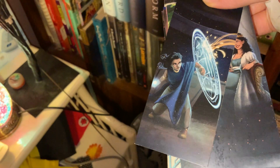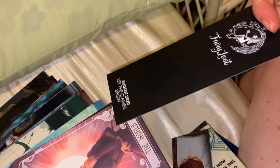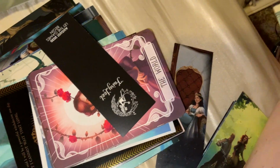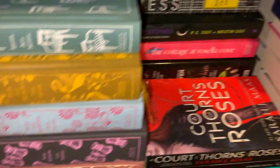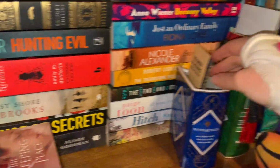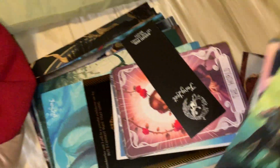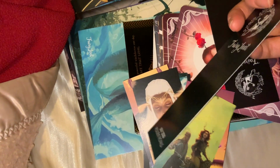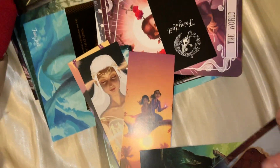I think that one was August, was it? Let me just check. Ugh, dropping everything, good one. Yeah, August 2020. But yeah, I'll just quickly show you these. I'll put that one back because I keep wood marks in there too. But these are the Fairyloot. Hang on. Yeah, that one's July. Hang on.